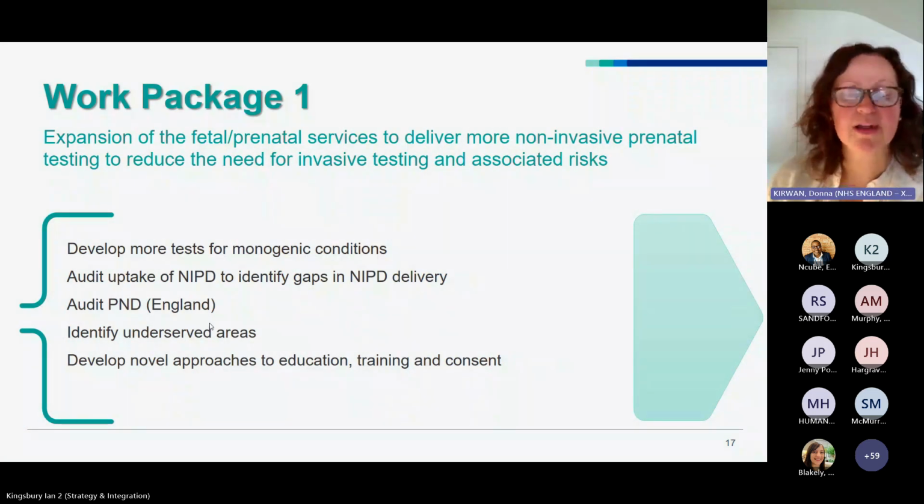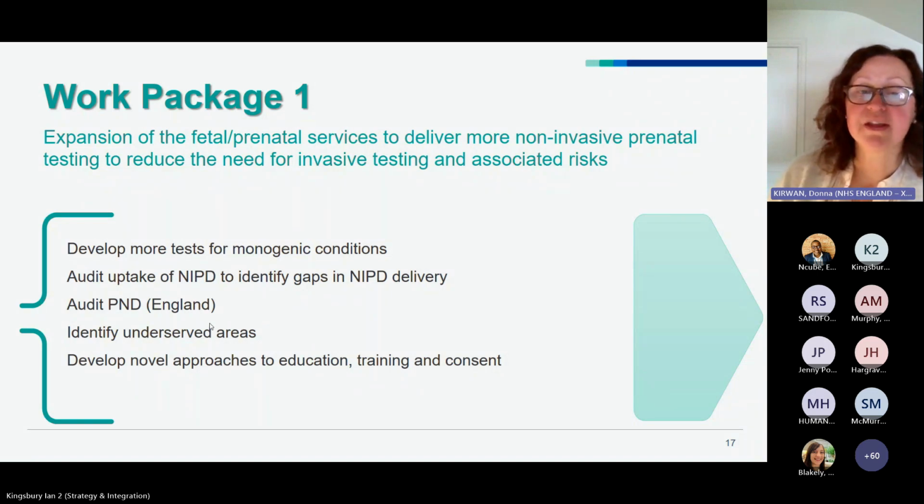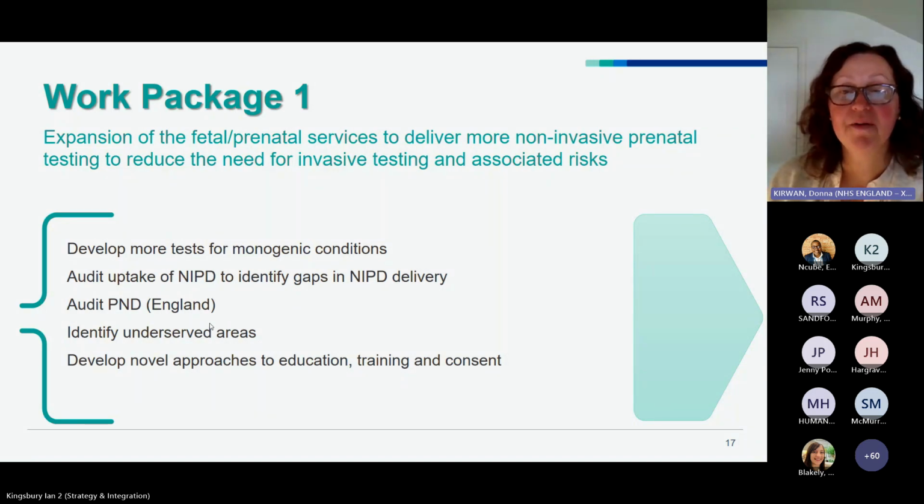So let's just focus in and have a closer look at Work Package 1, the expansion of the fetal prenatal services to deliver more non-invasive prenatal testing to reduce the need for invasive testing and associated risks. So these are some of the key aims in that work package, and this list is not exhaustive, but I've picked out what's really relevant at this time.